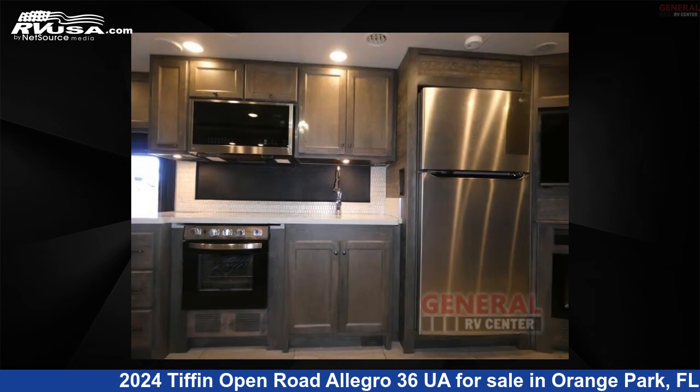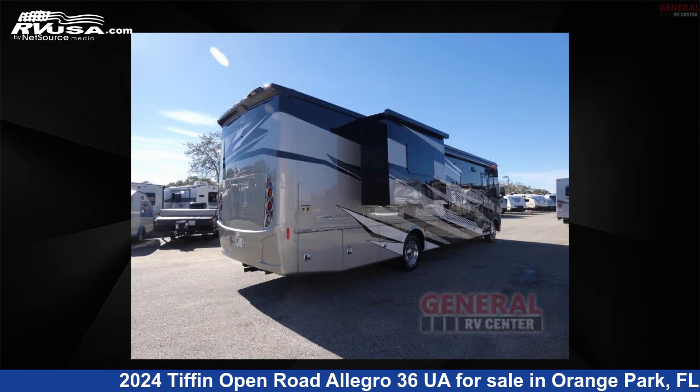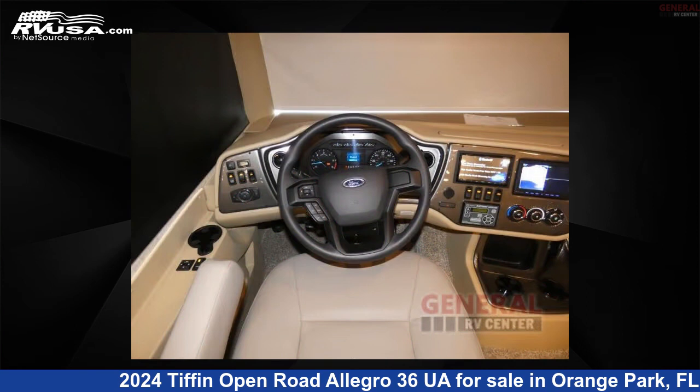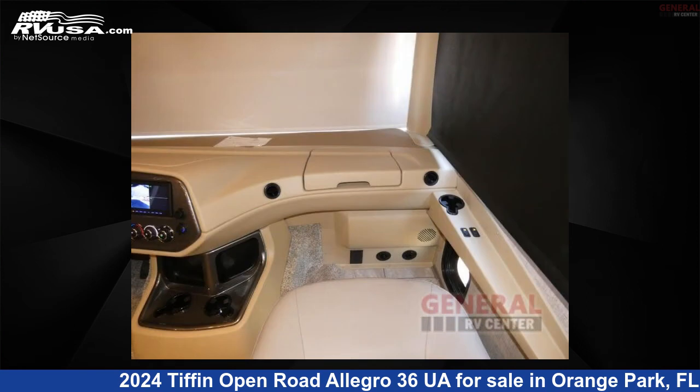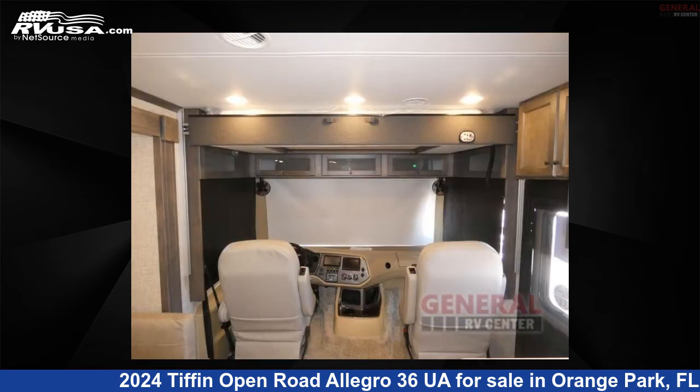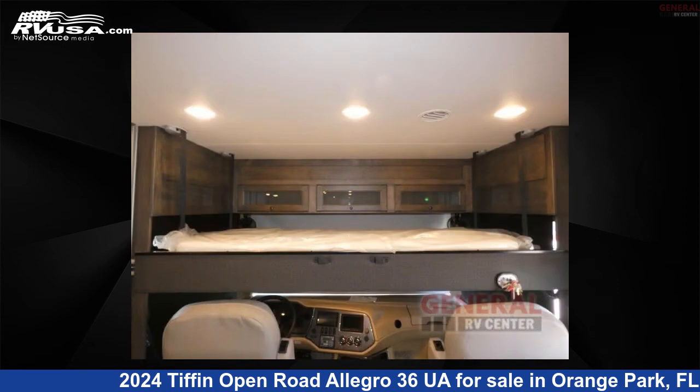This new Tiffin is 38 feet 0 inches in length and features sleeps 7, slide-out, and 70 gallons fresh water capacity. The floor plan layout of this Class A features bath and a half, bunk over cab, bunkhouse, outdoor entertainment. This 2024 Tiffin Open Road Allegro 36 UA is built on a Ford F53 Super Duty chassis.